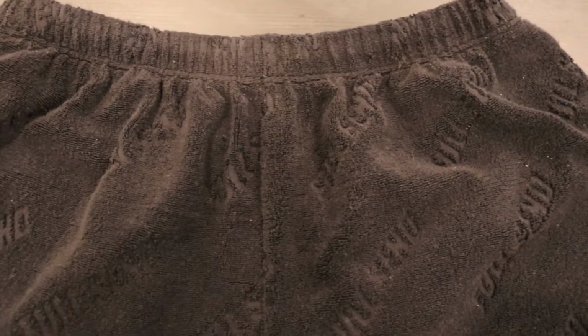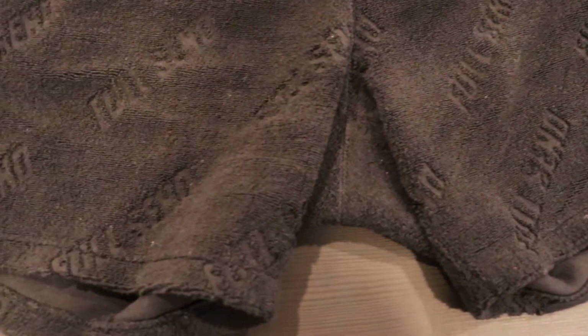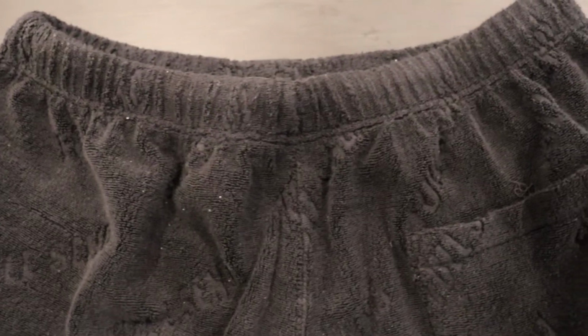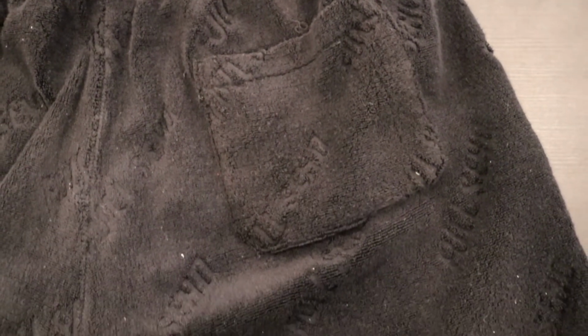And the big flagship thing about it is that Fullsend is everywhere around the shorts. It's in this slanted print. It's hard to see because it's black, but I'm showing you as much as I can. You also got a pocket on the back side, so it would be on your right on the back pocket, if you can see that, which is nice to have. And then pretty much on the inside, just that inner lining. Not really too much else.